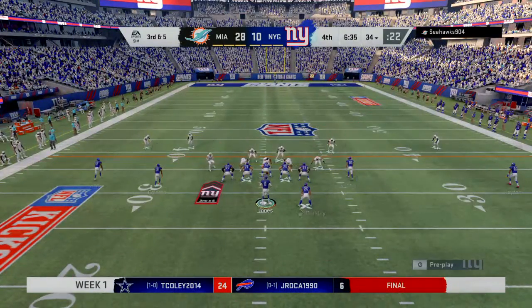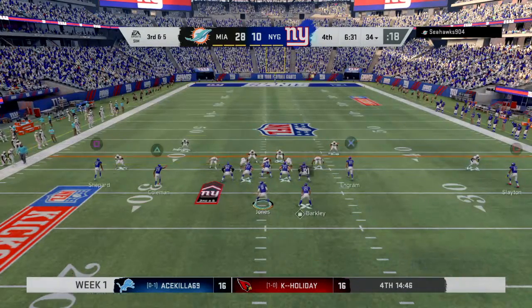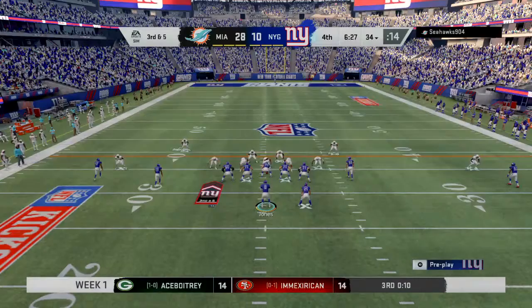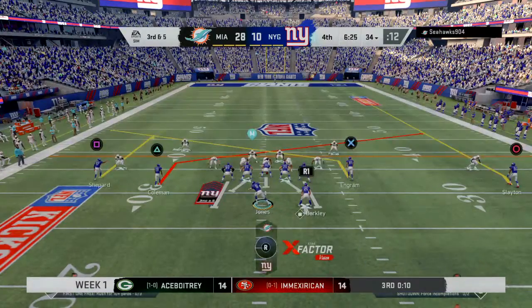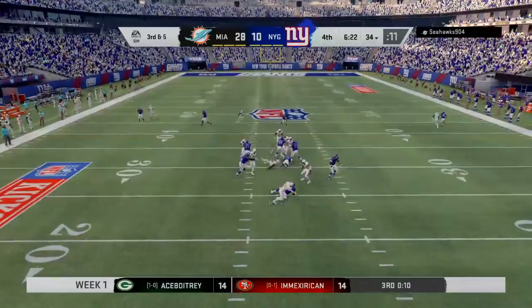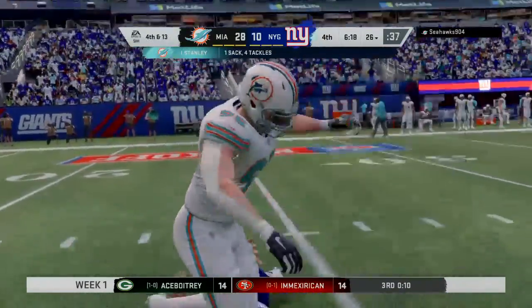The Giants on third down. Not good. 0 for 4 thus far. This will be 3rd and 5. 58's the mic. Crunch time, defense. Jones operating from the gun. Nowhere to escape, and he goes down.